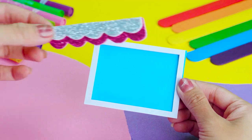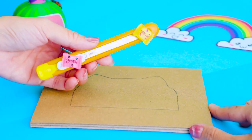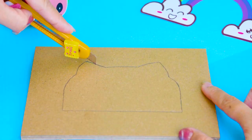First, I'm making the living room with a beautiful and comfortable kitty sofa. I make the sofa by using cardboard. Cut it. You should be careful.